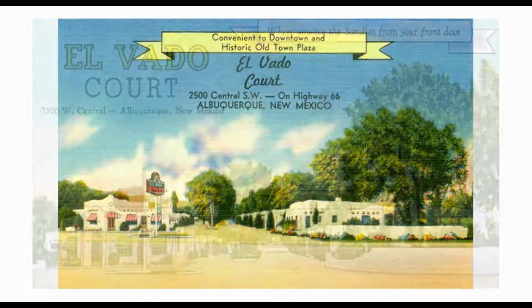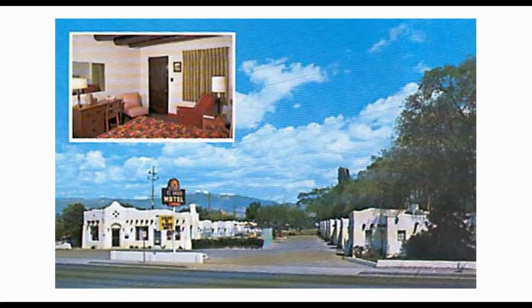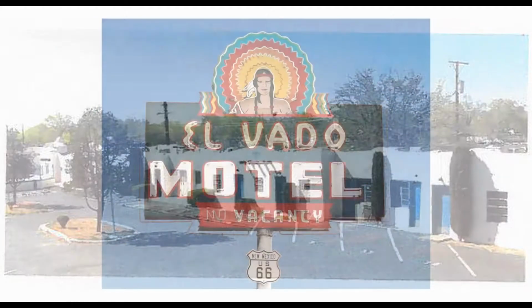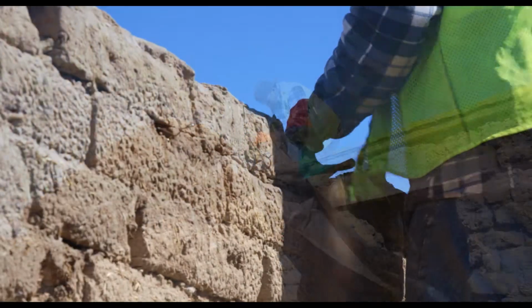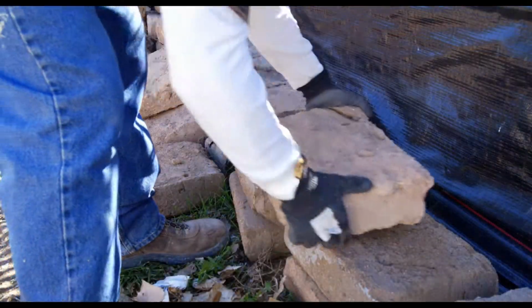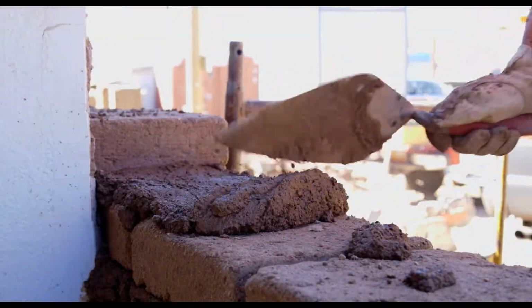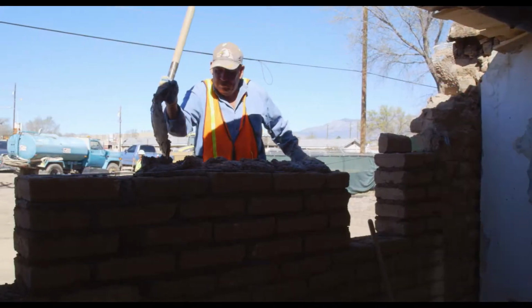Built in 1937, the El Vado Motel is one of the best examples of a largely unaltered pre-World War II tourist court remaining along Route 66 in New Mexico. El Vado entered the National Register of Historic Places in 1993, and over the past 2 years, the property has been carefully preserved and renovated in order to meet the wants and needs of guests and community members alike.